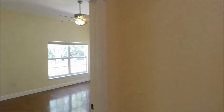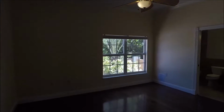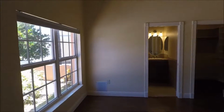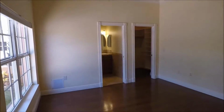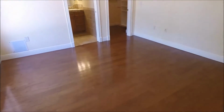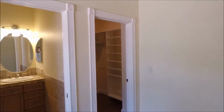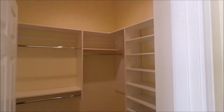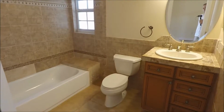As I mentioned a second ago, it is a 4-bedroom house. Each bedroom has a private bathroom. So we have 4 full baths, and then we have 2 half baths, one on the inside and one on the outside. We have the wood flooring in all of the bedrooms. So you can see this bedroom has a large walk-in closet. And then of course we have the bathroom here.